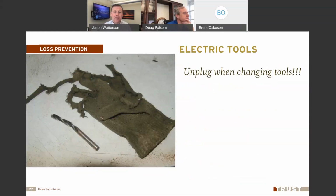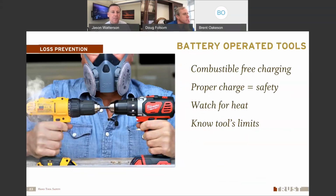Another reminder on electric tools, and this could be pneumatic as well: when I'm changing tools, I'm putting a new drill bit in, I'm putting a new cutting wheel on a grinder, whatever it may be, unplug that tool when I'm changing out the bit or wheel or whatever it is, because we don't know if we're going to hit the button or somebody else will do something. Control the power in that tool and prevent unexpected actuation.